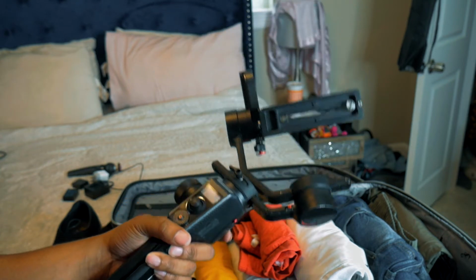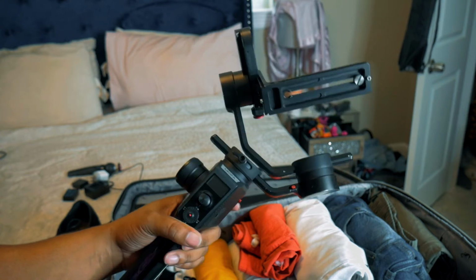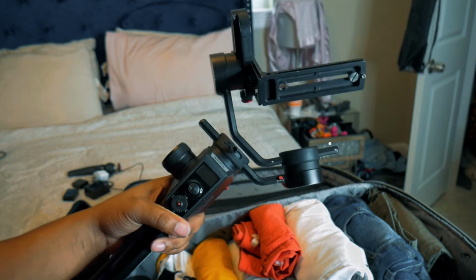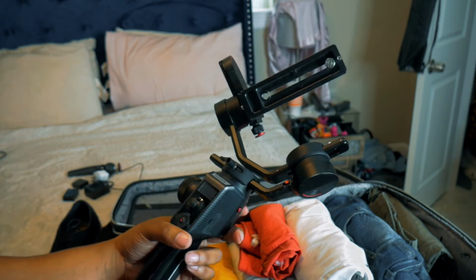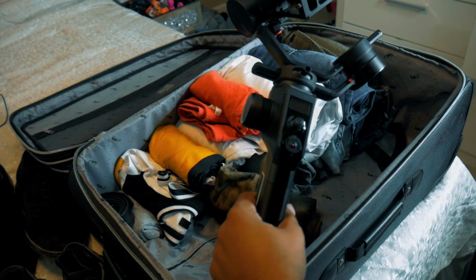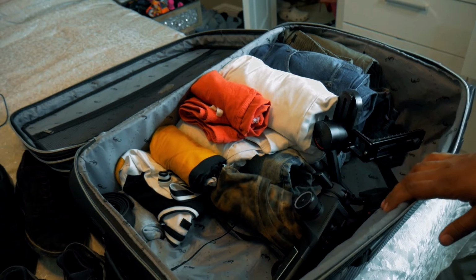I can carry it wherever I'm going, whether we're going up a mountain or hiking, or visiting cenotes or whatever in Mexico. I want to be able to have that stable footage that keeps you guys watching. So I'm going to place this in that nook that I told you guys I was saving for it. Now this thing is not designed to just be placed in random locations like this that aren't secured.